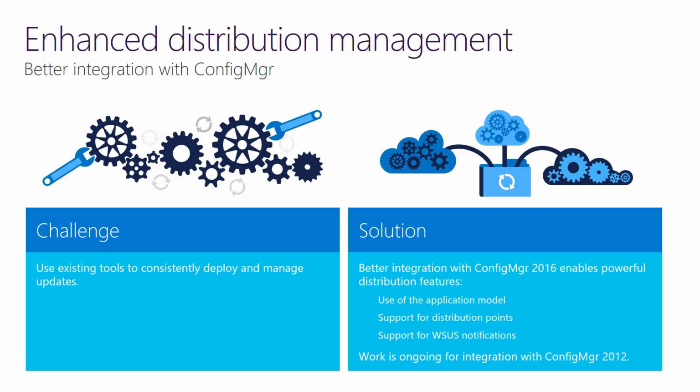So if you've already invested heavily in your SCCM distribution points on 2012 R2, you'll be able to have some level of functionality using the package model inside SCCM to do that. So, and again, we'll talk about that further later on.